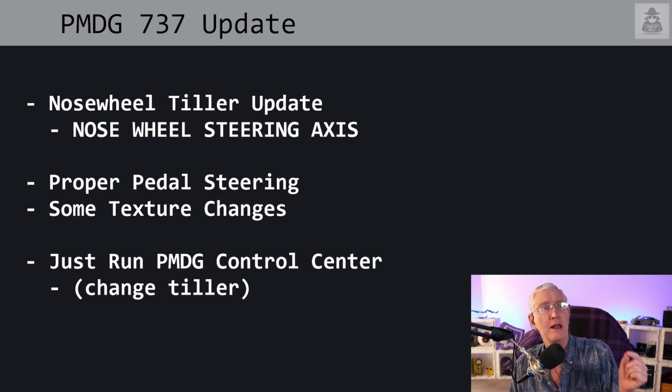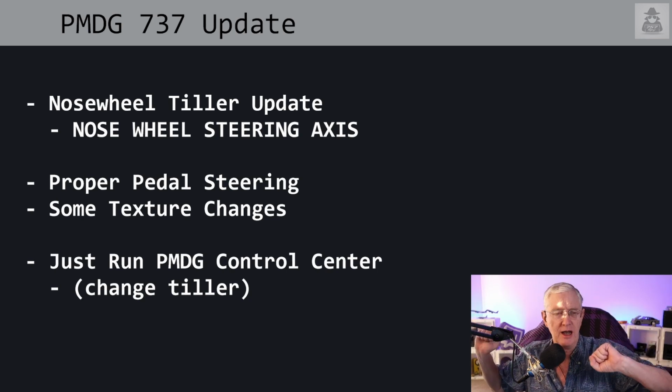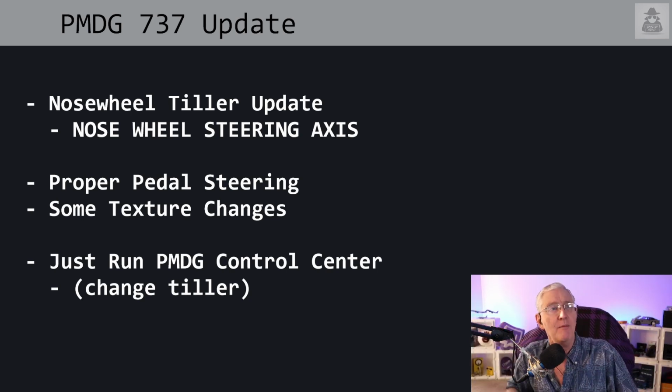First of all, they've updated nose wheel tiller steering. So you need to make sure that your axis is now correctly pointed to the nose wheel steering axis. That's the official word from the developers at PMDG. They've also changed some of the pedal steering, and they've updated some textures and a lot of other things. So the things you need to do are, A, be sure you change your tiller, or at least make sure that you're set up correctly with the tiller.